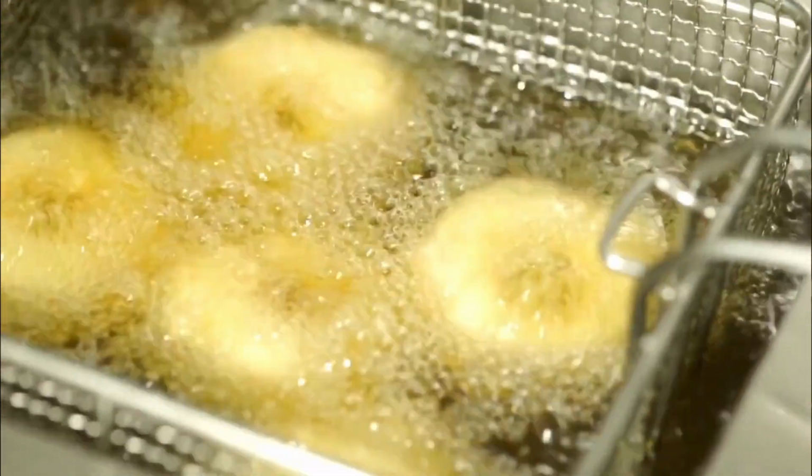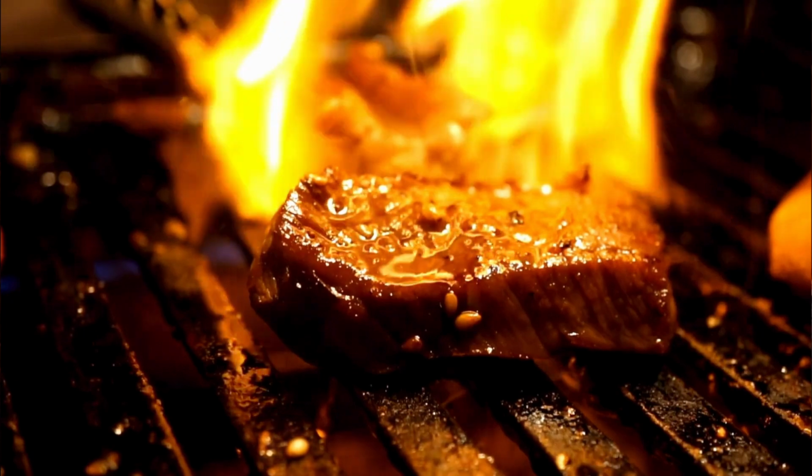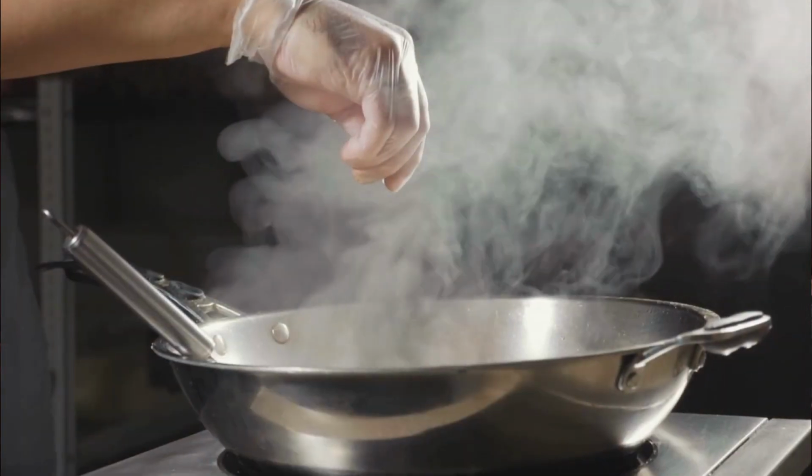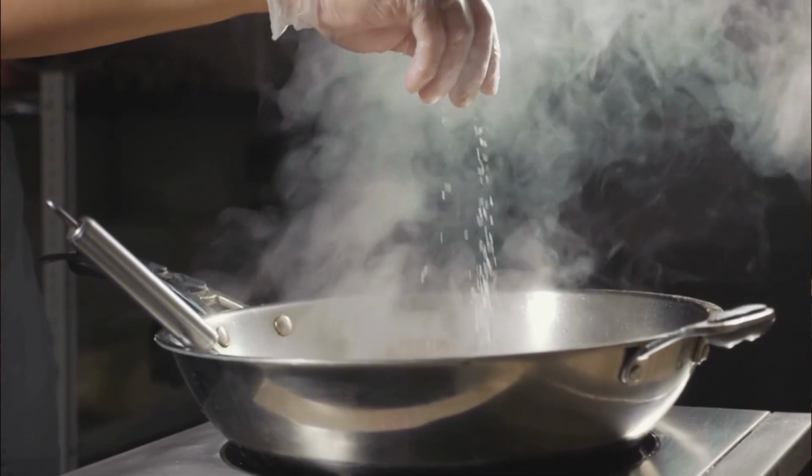Number three, to fry. This means to cook or prepare food in hot oil. For example, you fry French fries, or you fry chicken nuggets. To grill, this means to cook something over an open flame. This is a grill, so you can grill a steak, or you can grill chicken breast. And to season means to add salt, pepper, or other condiments, other seasonings to a food.